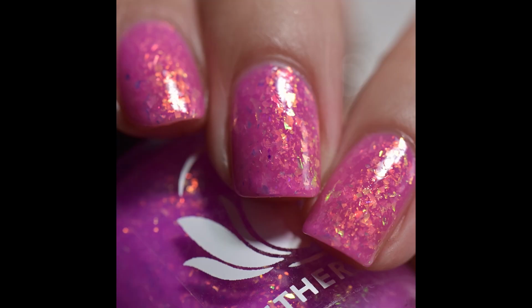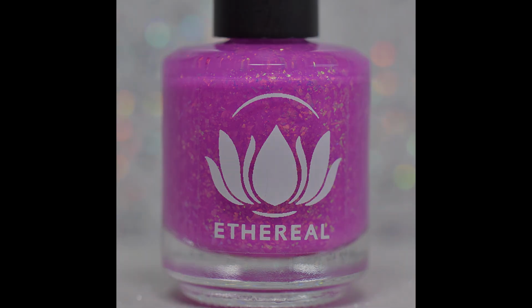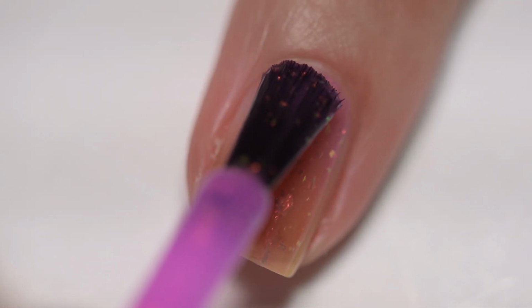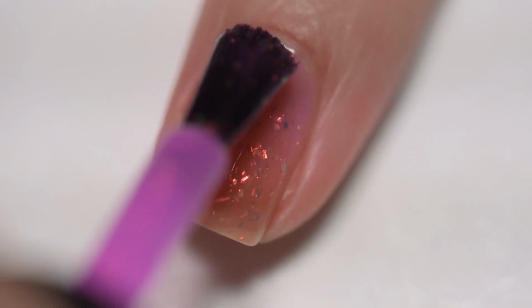The next polish that we're going to have a look at is from Ethereal Lacquer, and this is Dragon Drink. It's going to sell for $12.50. It will come in a 16 milliliter bottle. There is no cap, so you can buy as many as you want. It was inspired by Dragon Drinks, and it is described as a bright neon pinky purple base that's full of copper to pink to green shifting flakes.